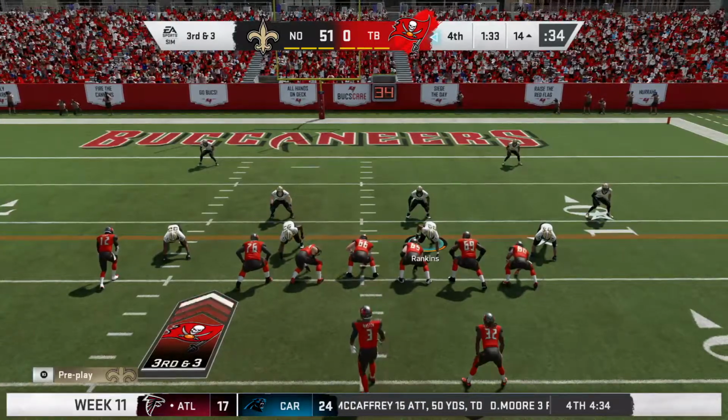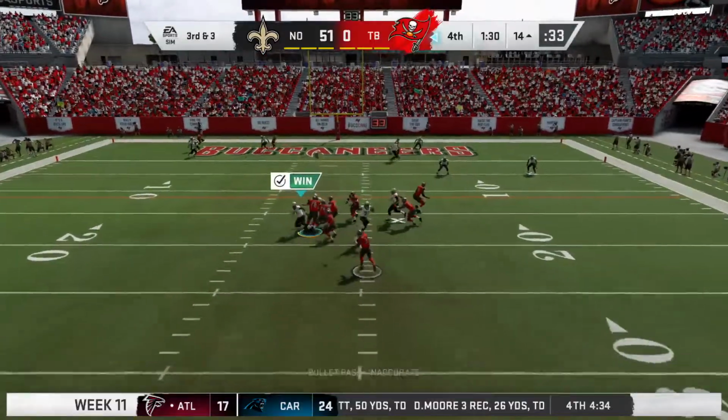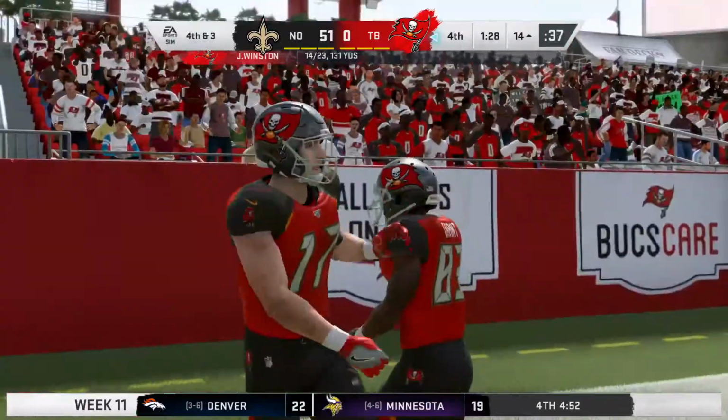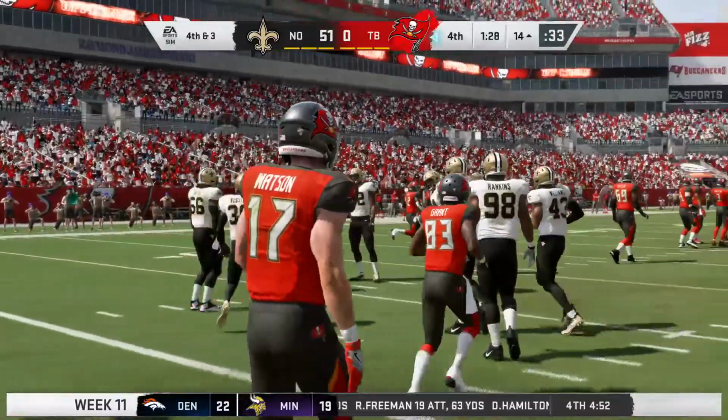The 2nd down completion got him 7. Now here's 3rd and 3. Now Winston. Back of the end zone. Could he get his feet down? No, it's incomplete. This one winding toward a conclusion.